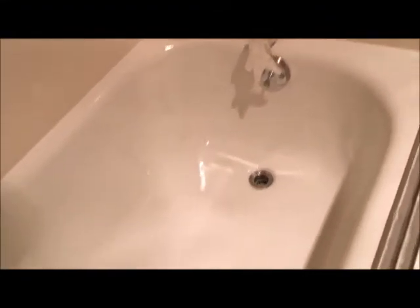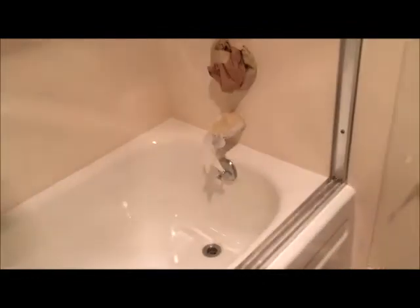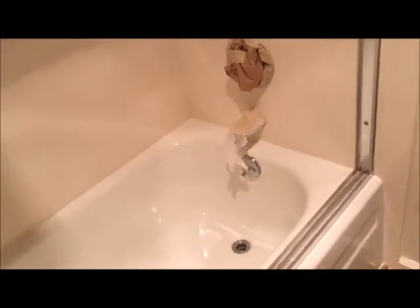Alright, so we just finished up the bathtub and shower pan here in Walnut Creek, California. Let's take a look. Alright, so here's the bathtub. Fully refinished. And recaulked here. The color is a china white, similar to this toilet here. Let's go look at the pan.